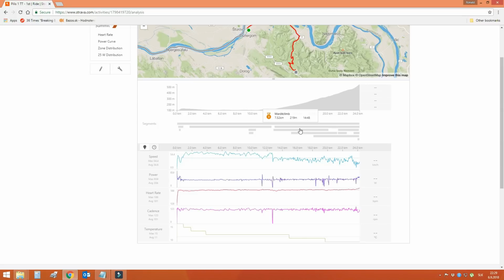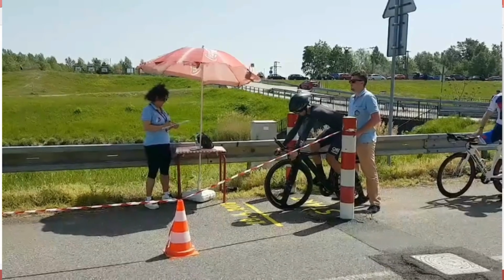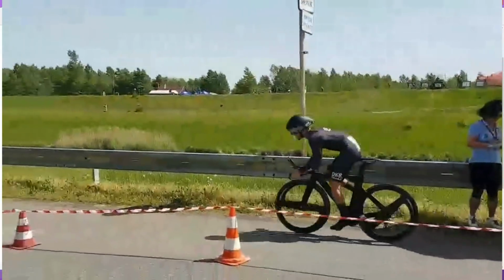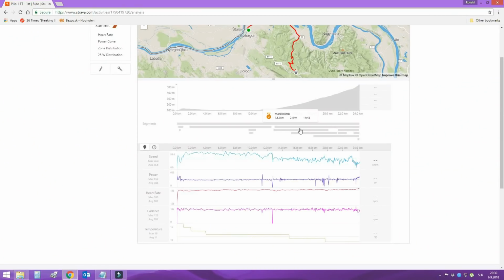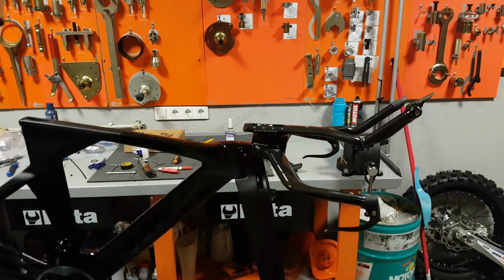that you want to use your power wisely to get as much speed as possible. In time trialing, it's not the person with the highest average power that wins, it's the person with the shortest time and therefore the highest average speed that wins. So you really need to balance and keep in mind that you have to use your power in places where you get the most speed for a given amount of power.